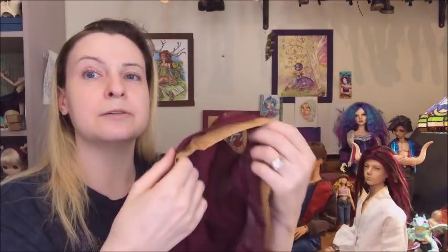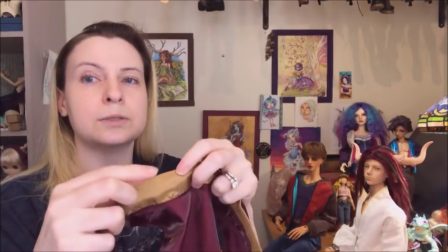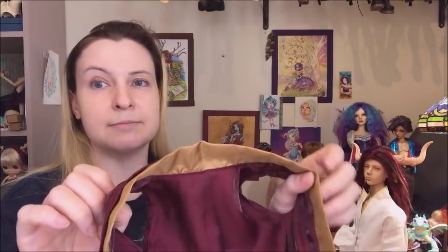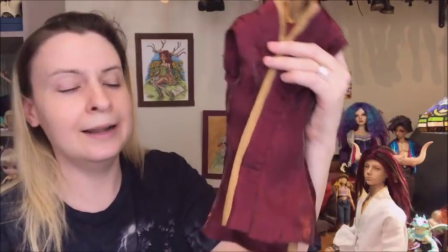If I had it to do over again, I would have made the inside lining gold, like the collar, because that would make more sense. It's supposed to mimic this look that he's got multiple layers, you know, like there's a red jacket over maybe a yellow jacket. That would have brought that illusion a little more. I stayed up too late sewing this and kind of didn't think about that.